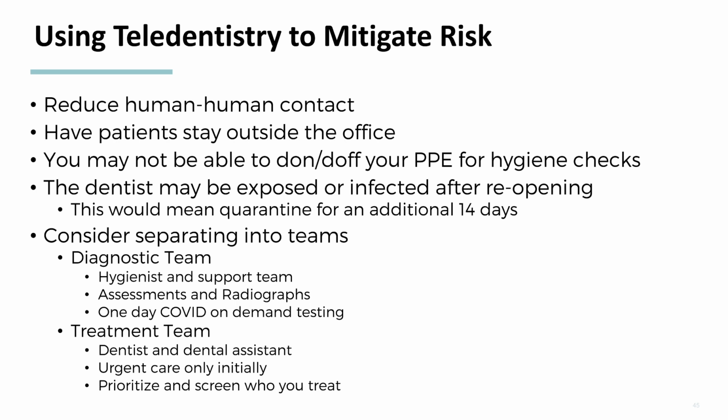The other thing you want to think about using teledentistry for is just to mitigate your risk by separating your clinical staff or your staff into two teams. And so in multiple offices I've talked to, people are separating into teams that are not scheduled at the same time. And so you've got a diagnostic team where any patient is intaked through the diagnostic team.